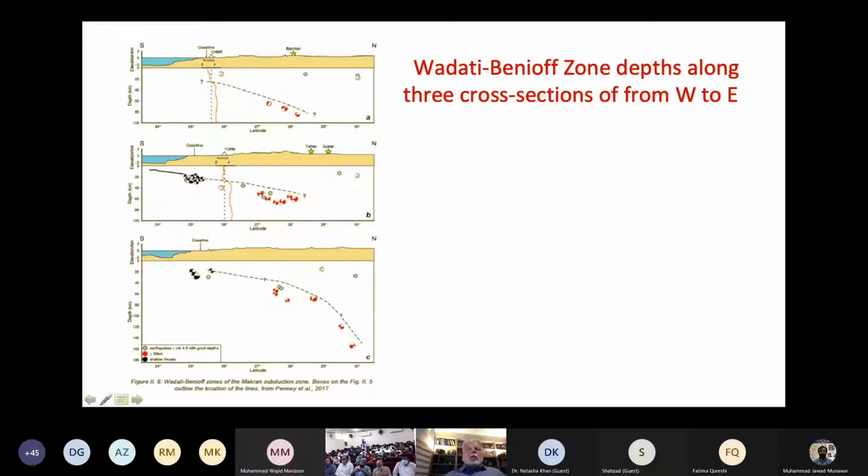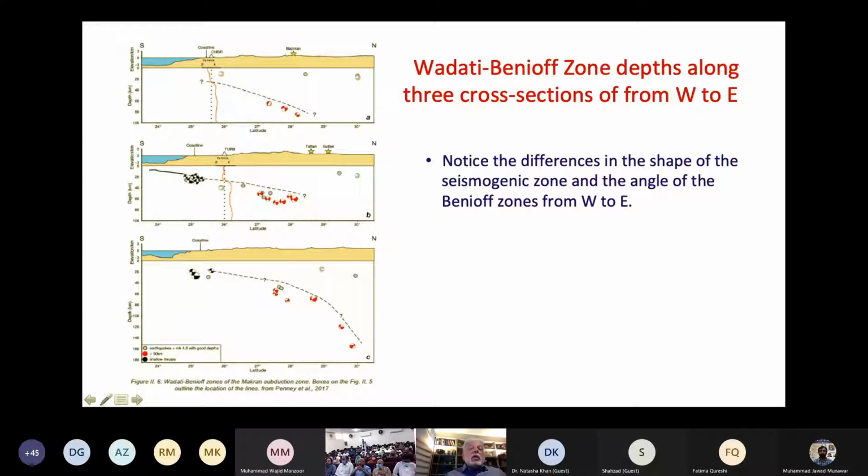Okay, so now I wanted to show you also some Benioff zones. The Benioff zone, sometimes also called the Wadati-Benioff zone, depth along three cross sections from west to east. Remember in the second slide, I showed you a cartoon of a subduction zone, and there you saw a very nice Benioff zone and all the earthquakes. Here is the Benioff zone from west to east. This is west, and this is east, and this is in the center.